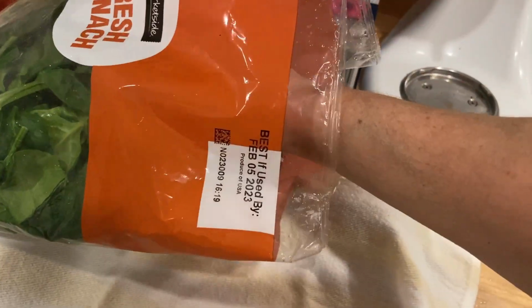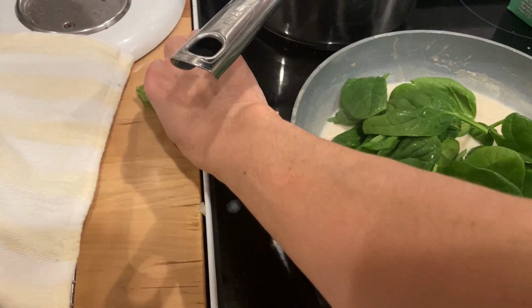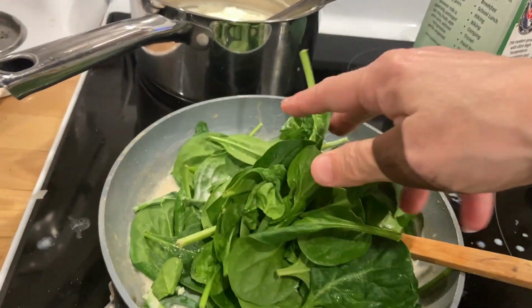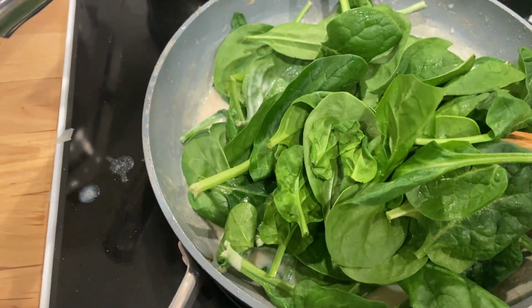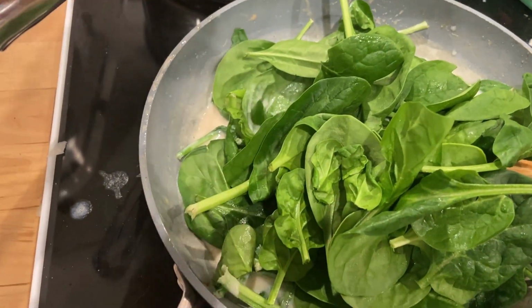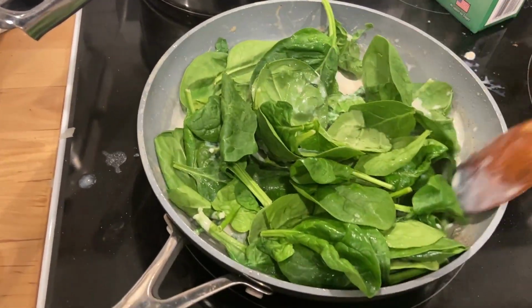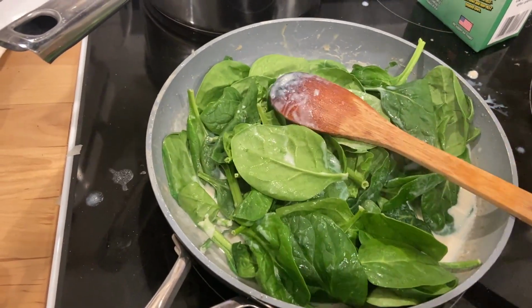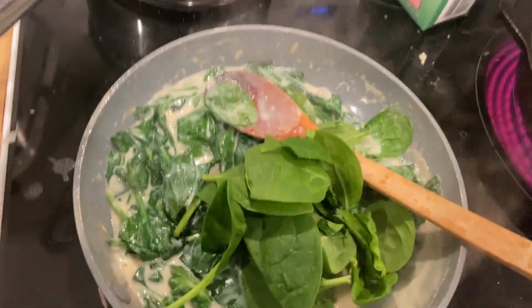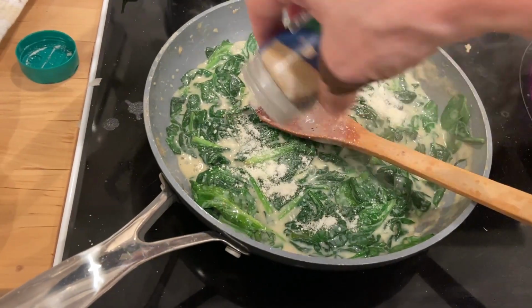And I've just got some fresh spinach in the bag, and I'm just going to add that to it until it wilts down. And I don't know about y'all, but this is the most wasted thing in my house. It seems like every time I buy it, it just sits in the fridge until I remember it, and then it's just all slimy, and then I gotta end up putting it in my compost pile. But I need to make this more often. This was delicious and really easy to put together, and just the perfect thing to go with a steak. Then I just added some Parmesan cheese, and it was done.